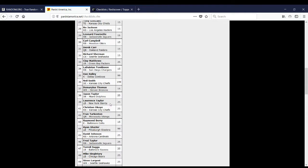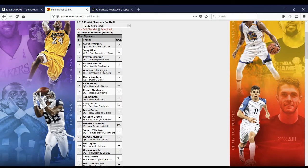150 for Tyreek Hill and Kansas City. And card number 39 is our Lawrence Taylor. Let's run back up here and grab that for the Giants, to 25. So out of our 3 redemptions, 2 of them very low numbered, 1 a little higher, but all 3 are excellent hits.